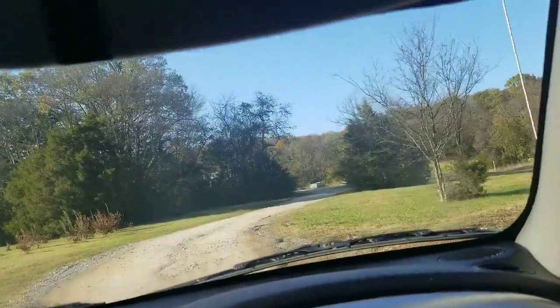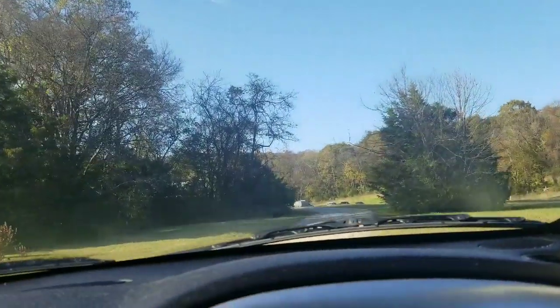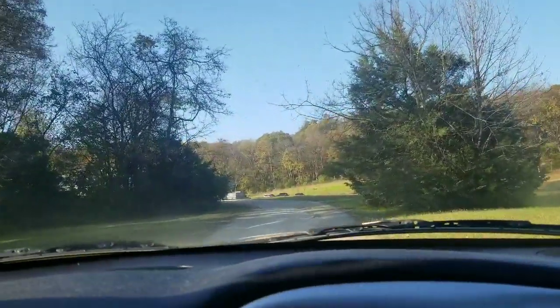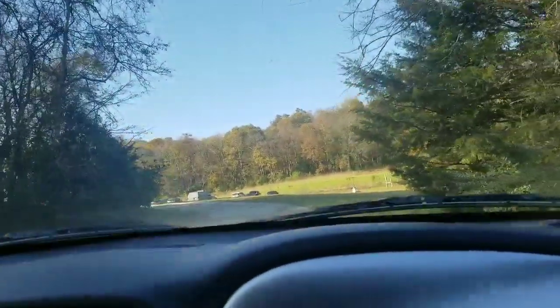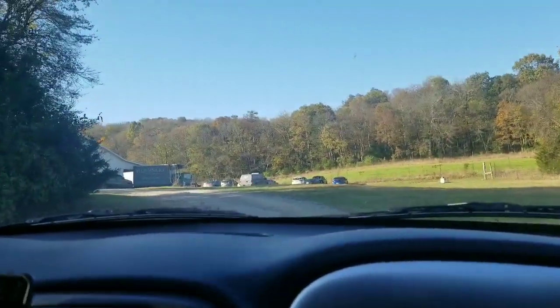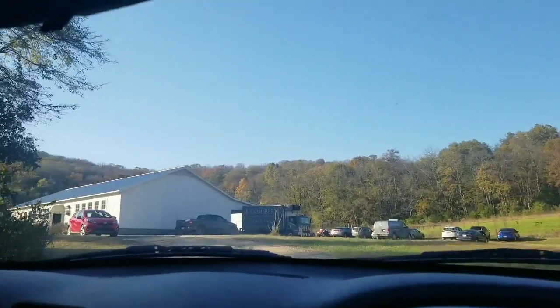So we're almost at the barn. It's not really a barn. I don't know what you call it, like a warehouse. And that's where we get all the produce they laid out on the tables. So you'll see the building. We're coming around the turn. Look how beautiful it is here. There's the building.